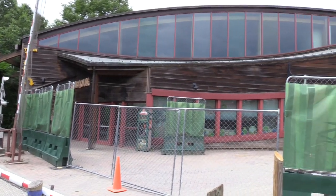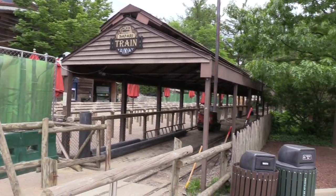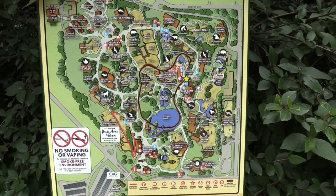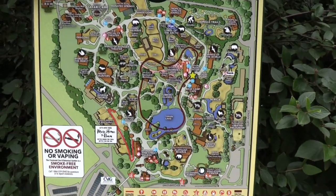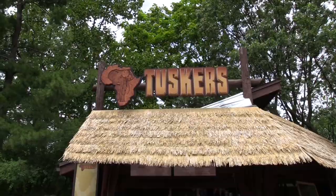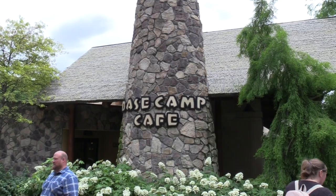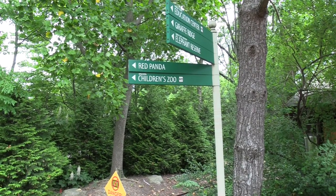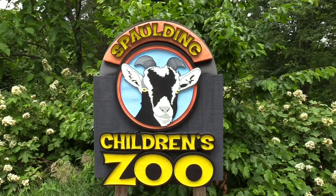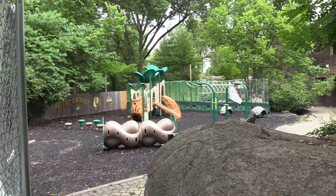Alright, this is the safari train station. Not operating right now because of social distancing guidelines. Alright, so showing you the map again. I'm here with the yellow star. You can see the outline of where the train would go. And we got Tusker's snack stand. Right across that is Base Camp Cafe, which is currently not open. Following this path here, you can see the red panda and the children's zoo, right across these railroad tracks. Right, we got the Spalding Children's Zoo. Alright, Be the Animal Playground is currently closed.